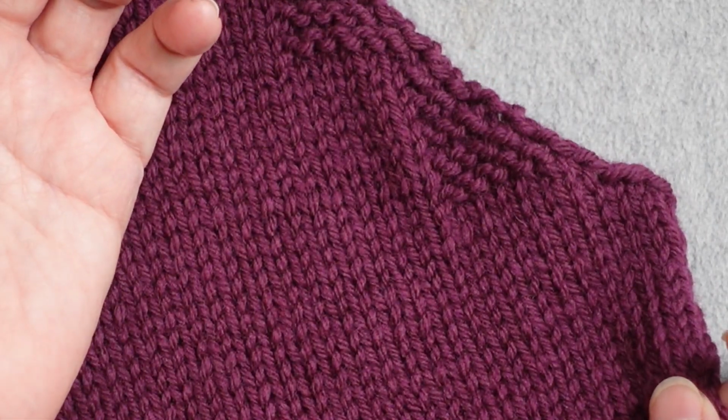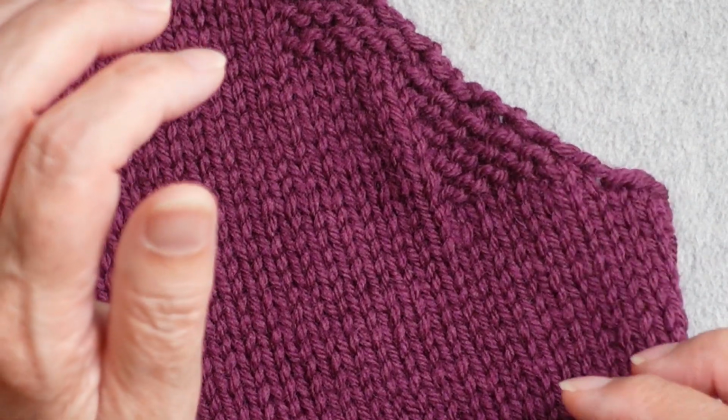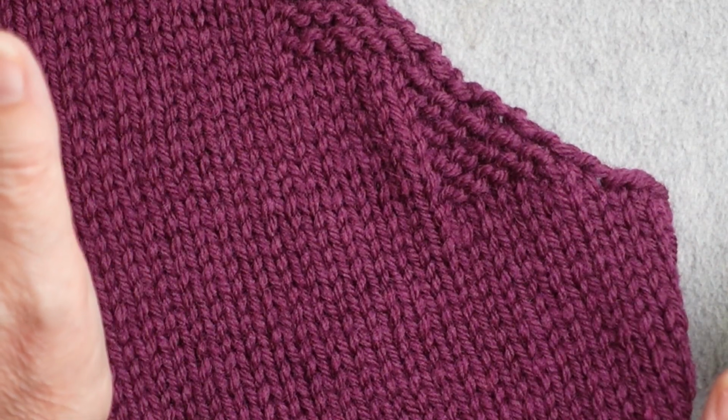It's going to be under my arm. I still end up with the right number of stitches. That is not a problem. So that's the first thing. Do I actually need to fix it at all, or can I compensate for it?